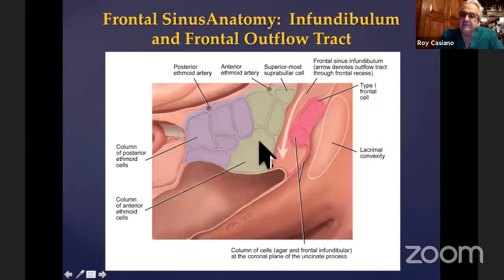So really the anterior ethmoids as we know them, the ethmoid bulla and suprabullar cells, have very little to do with the frontal sinus, except that if you're in them and you keep going superiorly in this green column of cells, you're going to go intracranially. You're not going to go into the frontal sinus.